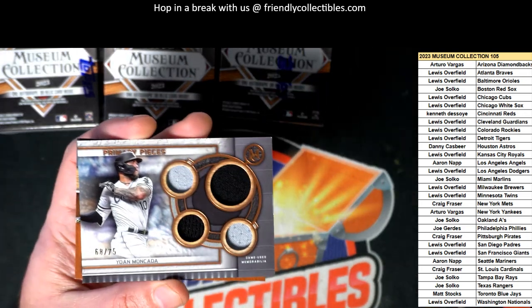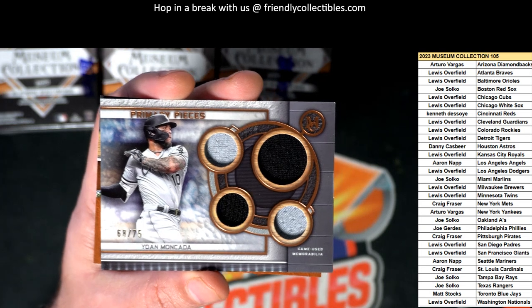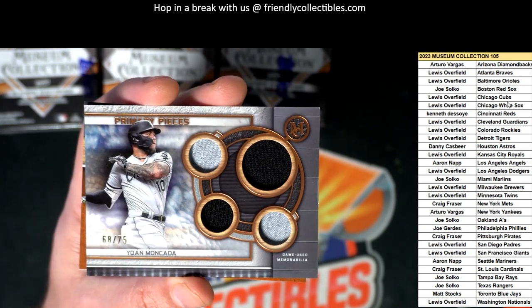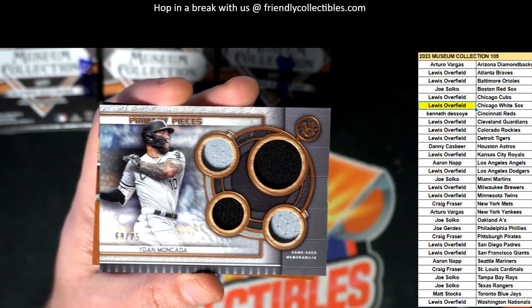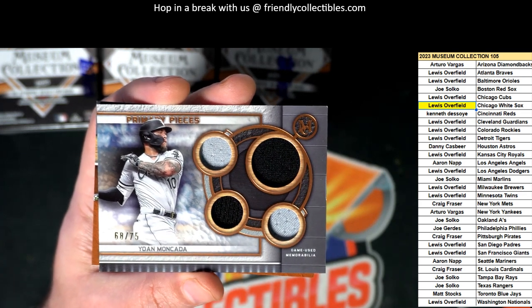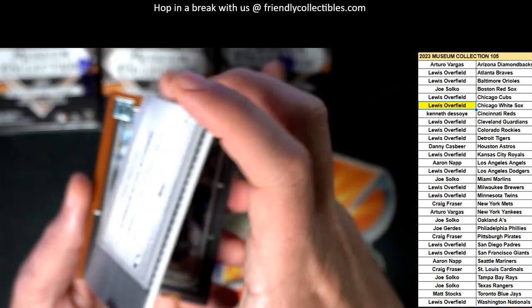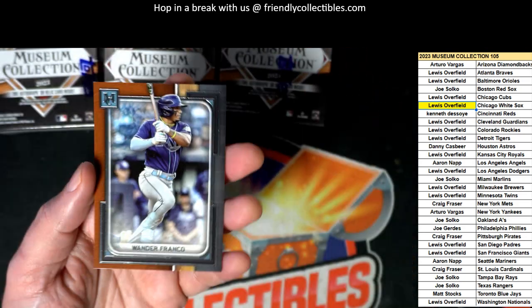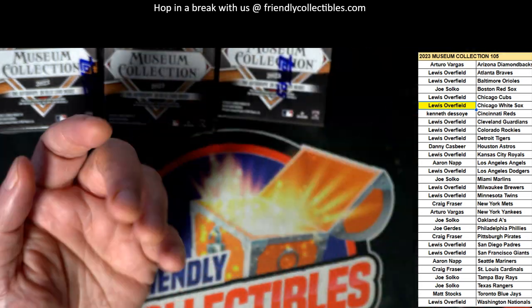Our first hit out of the box break goes to Lewis. Congratulations, 68/75 Moncada. Hit number one, Primary Pieces, game used memorabilia. There's a wander.